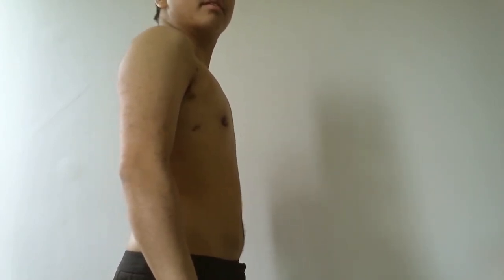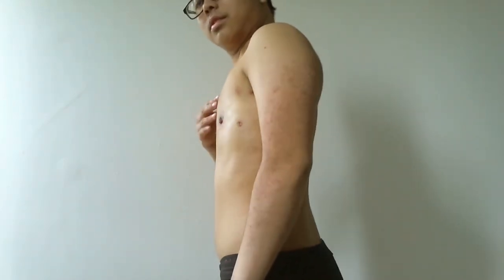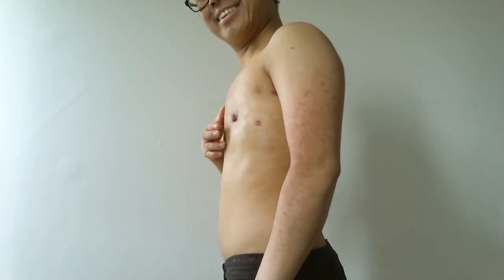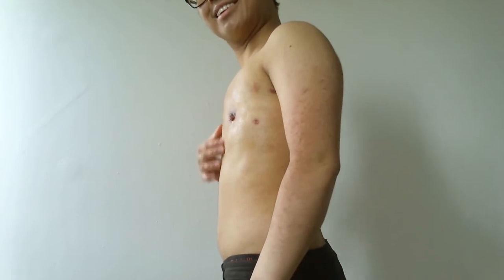Oh, yeah, sideways. So, this is what it looks like from this side. This side too, so it's actually looking really good right now. I haven't really looked at it like this yet.